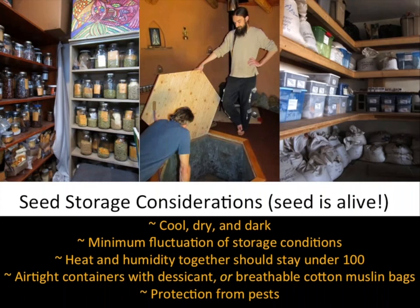And then once you have dried your seeds, you want some storage considerations to take into account. Seed is alive, so even though we dry it down and it's essentially dormant, it is still breathing and respiring. So conditions that are cool and dry and dark will help keep that seed respiration to a minimum.